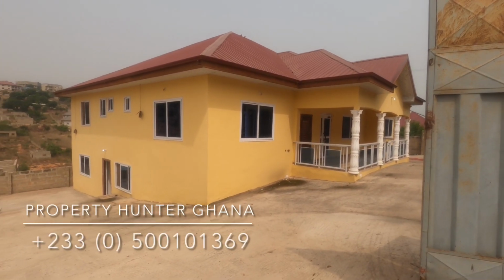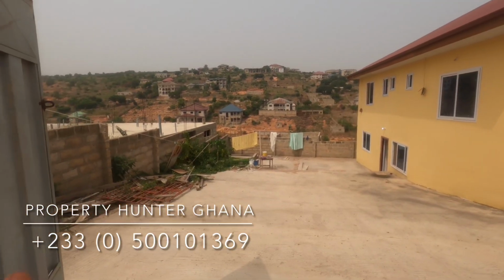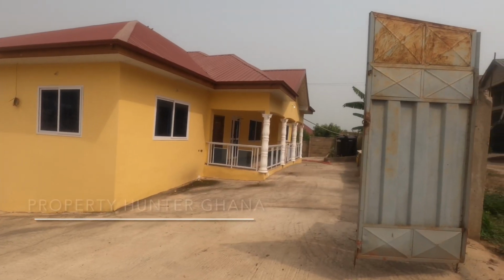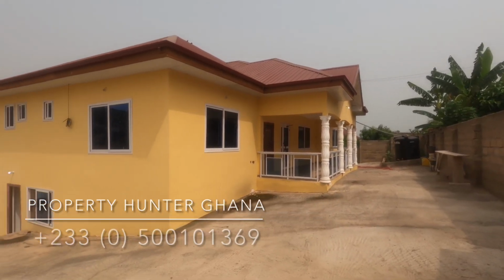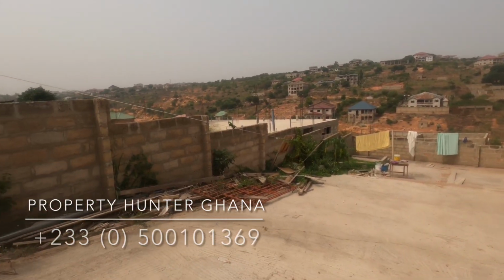Hello ladies and gentlemen, this is a wonderful property. You usually don't get such a property because they are rare to come by. We are in Krokobite, just near the Bojo beach, the Krokobite beach, one of the most famous beaches in Accra, if not in West Africa. This is a fantastic property.